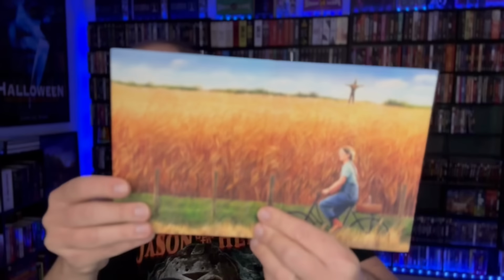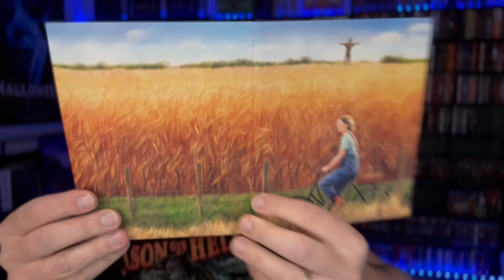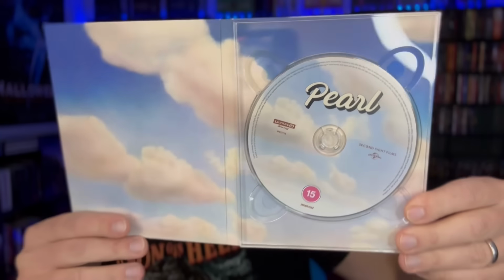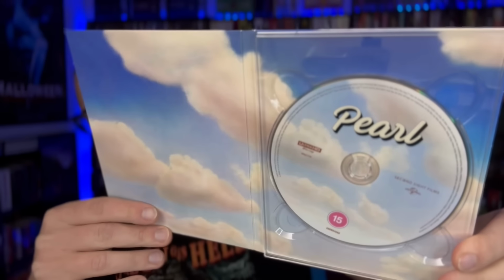This was done, I think the authoring was done by Fidelity Motion, which is kind of the top tier authoring 4K company. So right here on the inside, you got this little digipack showcasing some of the great cinematography of the film. And then you've got the disc art right there with the clouds, which is pretty damn cool as well.